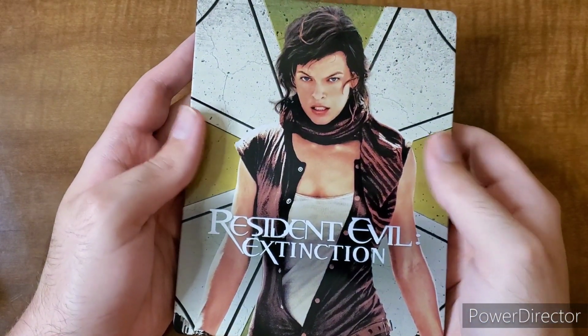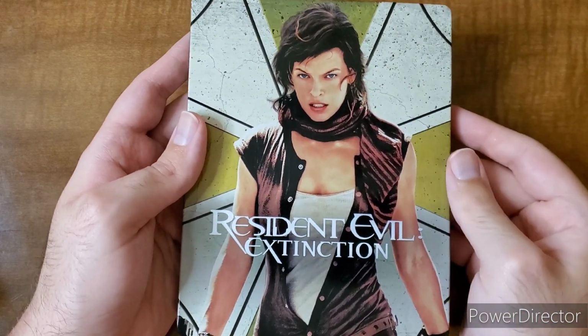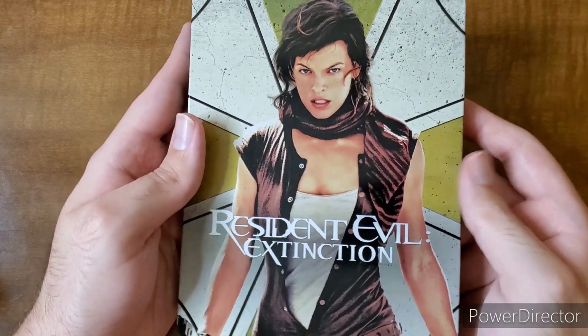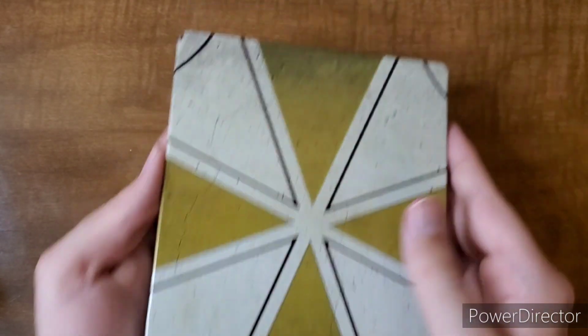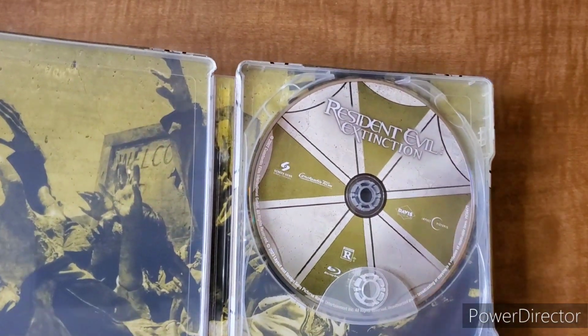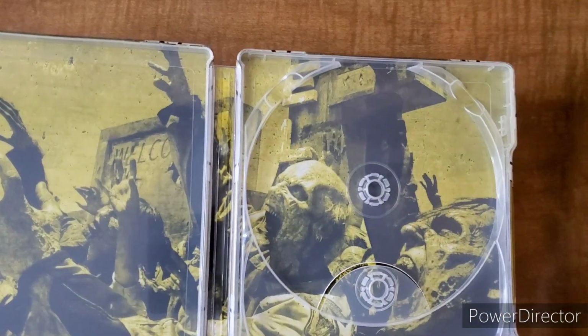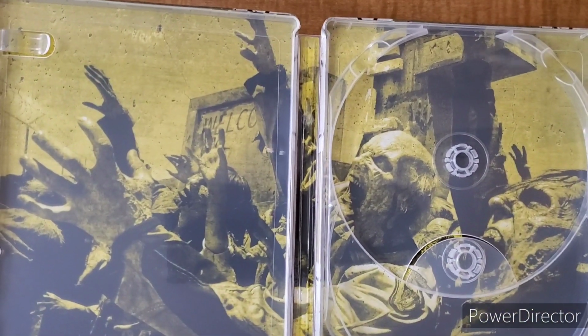Resident Evil Extinction with the yellowish greenish color scheme. I really like her look in this film. I like the way that her hair is cut. Cool outfit as well. The clean Umbrella logo. And then on the inside, the disc is her peeking out. On the side, standard clean Umbrella logo here in green or yellow, whatever. And then a really cool shot with the decayed zombies.